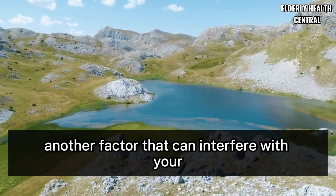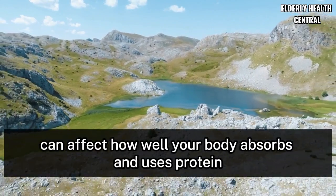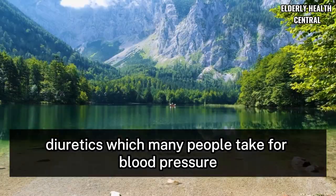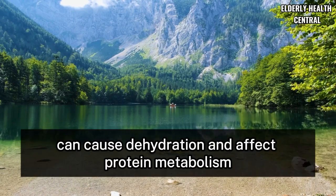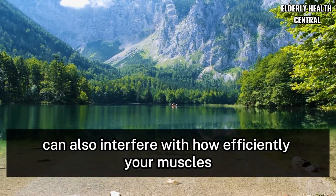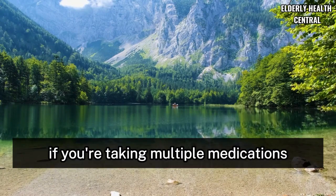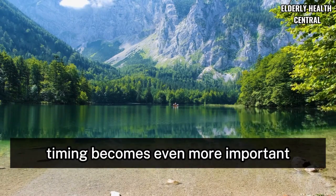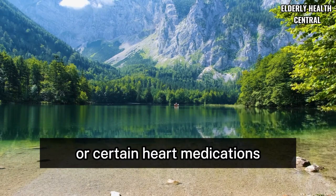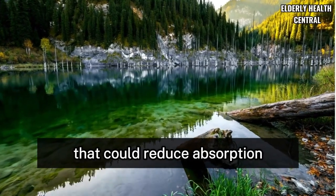Another factor that can interfere with your results is medication interactions. Certain medications can affect how well your body absorbs and uses protein. Diuretics, which many people take for blood pressure or heart conditions, can cause dehydration and affect protein metabolism. Some blood pressure medications can also interfere with how efficiently your muscles use amino acids. If you're taking multiple medications, timing becomes even more important. You should eat your Greek yogurt at least 2 hours apart from iron supplements or certain heart medications. This prevents any potential interactions that could reduce absorption.